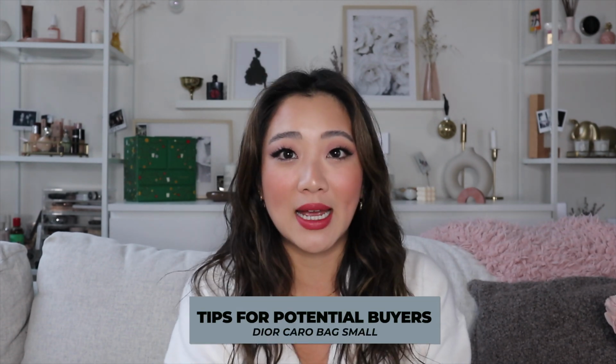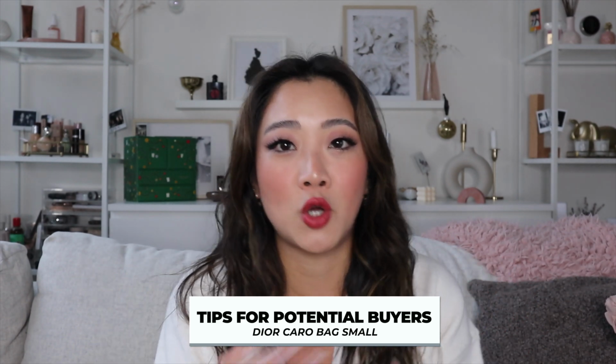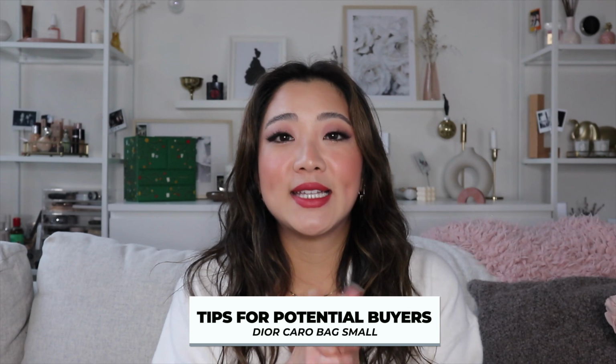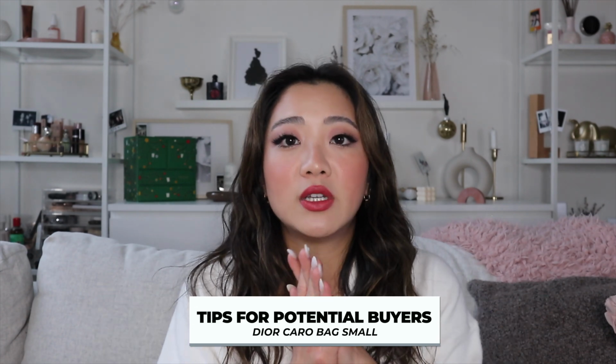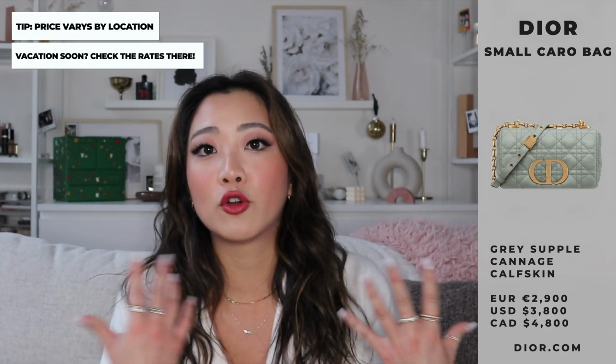So now I wanted to talk about the tips about this bag, and if you're considering getting this bag, or if you want some more reasons to or not to get this bag. The first one is in terms of pricing. I would definitely check how much it is in your home country, where you're living, and if there's an opportunity for you to travel.